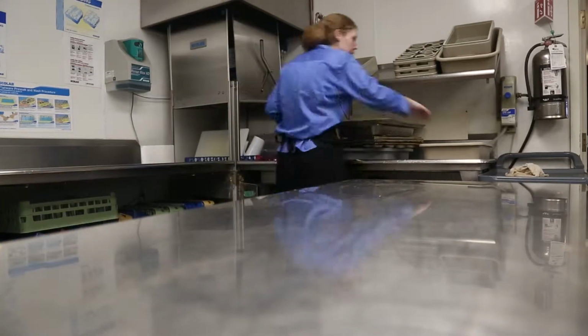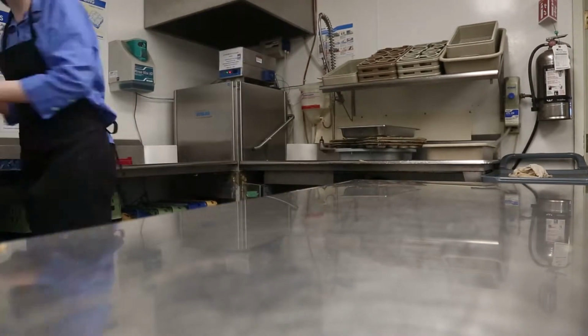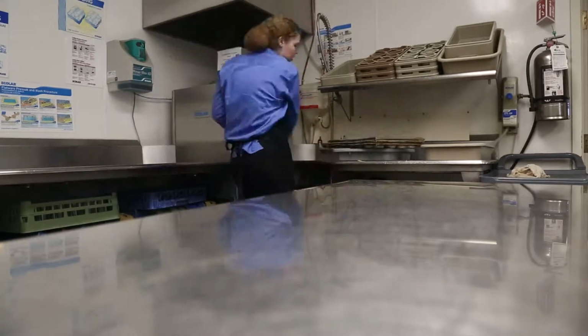Next, it's time for breakfast. Once breakfast is all finished, it's time for the dishes. We have to clear the tables off and wash them all. And that's a lot of dishes. Then, it's time for my personal favorite part of the day, the food prep.